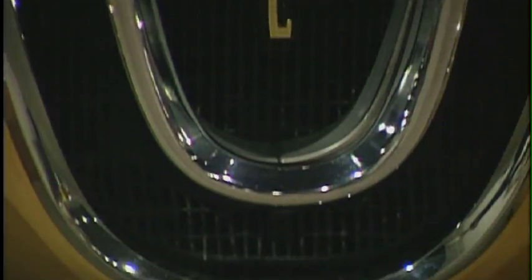I have a '51 Hudson, and that needs a frame-off restoration. That's why I want to sell this car. Not because I don't like it, but I can't keep two cars. It's just normal. Too much money at the same time.